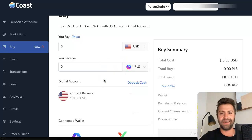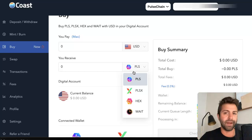And I do recommend, guys, you got to buy Pulse first if you're getting started on PulseChain. You need PLS to pay for gas fees. So your first purchase should be PLS. After that, you'll have enough gas to buy whatever you want.